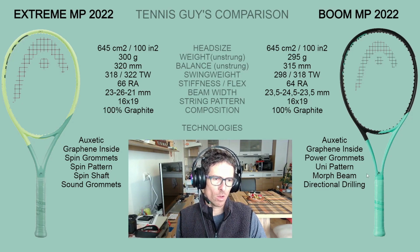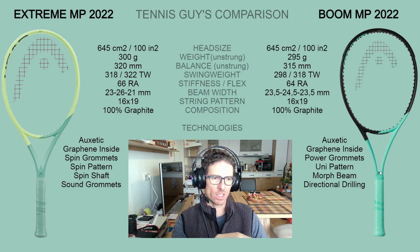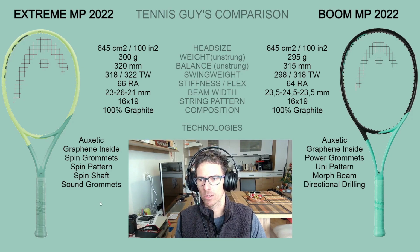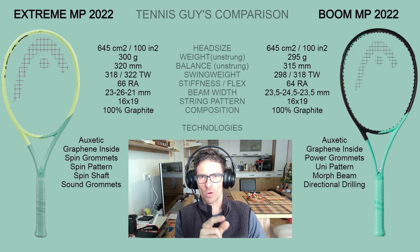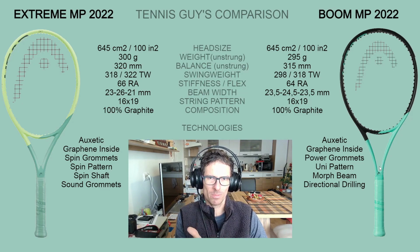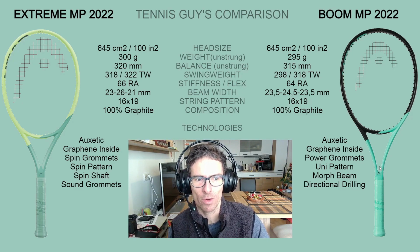to the morph beam. When you look at the morph beam for the Boom MP, it is more similar to the Speed series of the rackets. It's elongated, so it's longer. The space between the handle or the grip and the head is bigger compared to the Extreme MP, and that gives you more feel, more touch, a little bit also more precision. And I'm coming to that, the Boom MP is actually surprisingly more precise. That was very surprising for me.